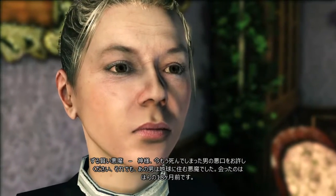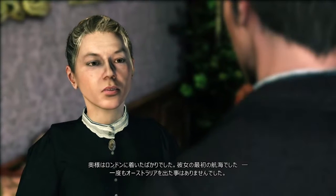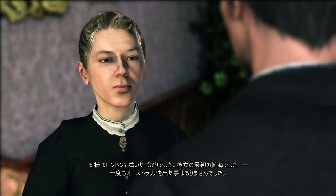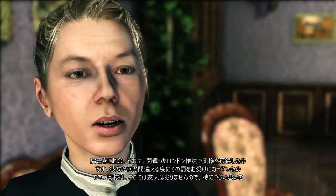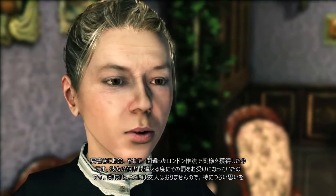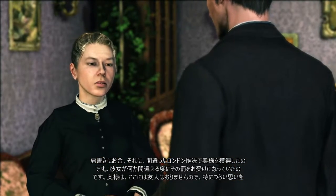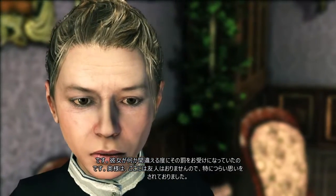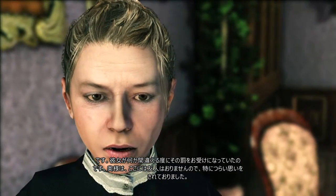We met him only 18 months ago. She'd only just arrived in London. Yes, it was her first voyage. She'd never been from home before. Wonder with his title and his money and his false London ways. If she made a mistake, she has paid for it, if ever a woman did. She doesn't have any friends here, so it was specially hard for her.